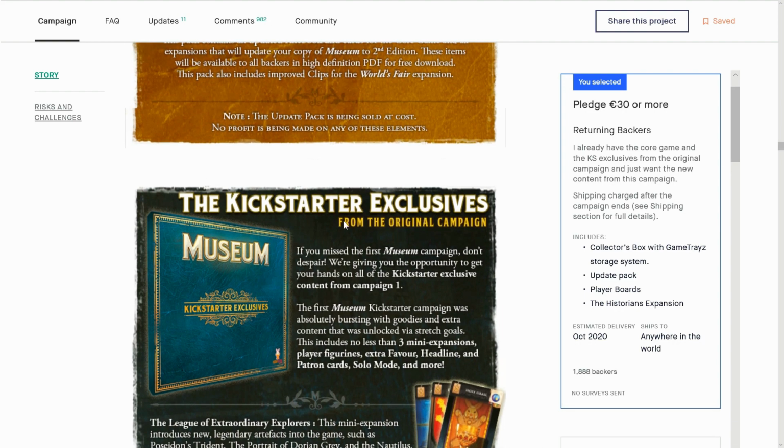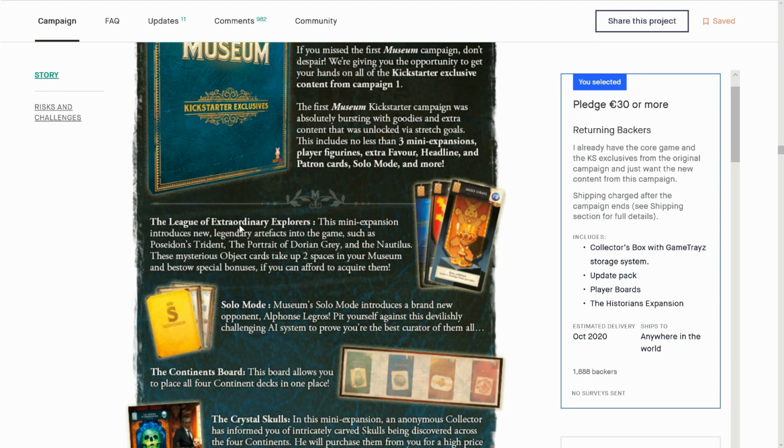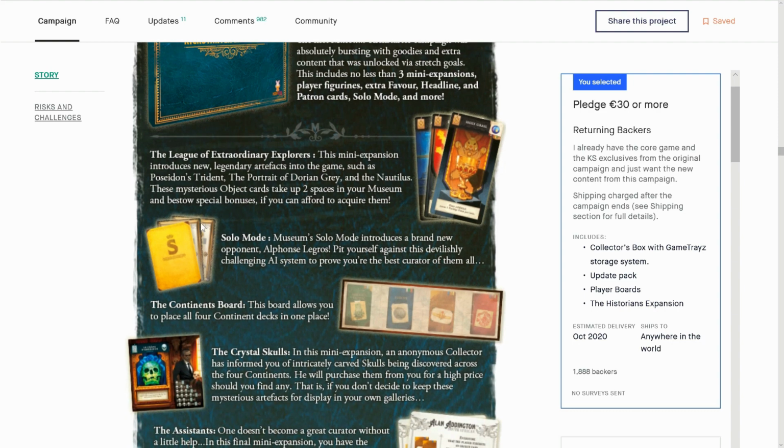Now, talking about Kickstarter exclusives, the League of Extraordinary Explorers, these cards, going into the world of fantasy here. Yes, these monsters here, the biggest cards of all of them, and they even take up 2 spaces in your museum. They really do. They are cool to get. Certainly cool. I didn't know the solo mode was a Kickstarter exclusive.